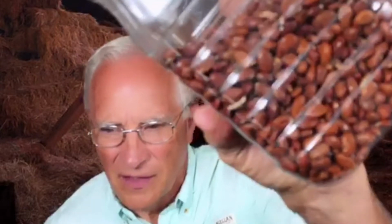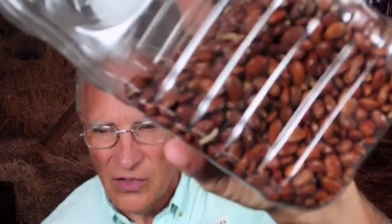Now, things happen. When we store things, have you ever pulled something out of the back of the cupboard and thought, oh boy, I forgot about that, it's been there a long time? Well, that happened to me. I found these. Don't these look like red beans? They look like red beans, don't they? You know what those are?